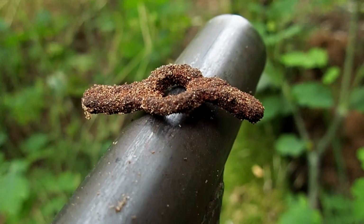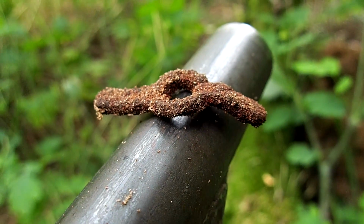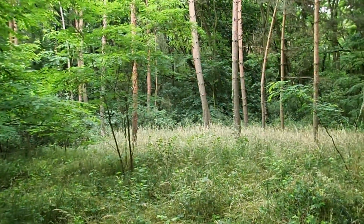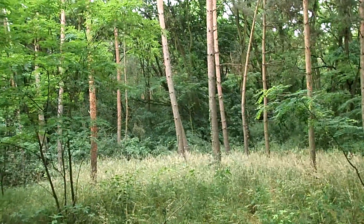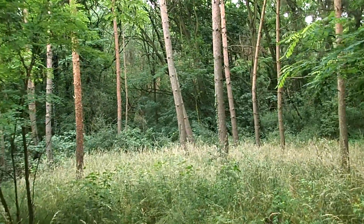This is a top piece of one of the German hand grenades, so still things to find. Wow, wow, wow, just have to say, holy Madonna, we did find the SS lookout point, really looking out for it, and we found it.